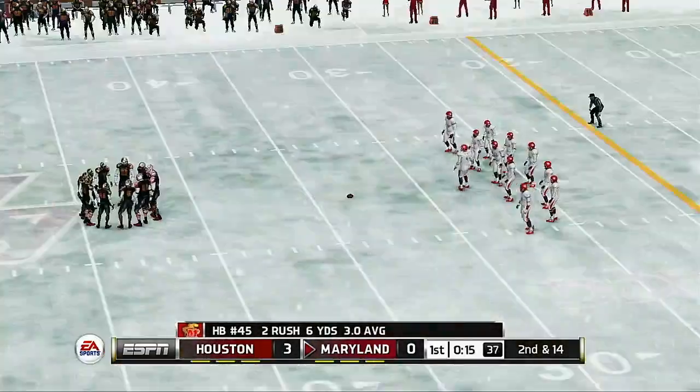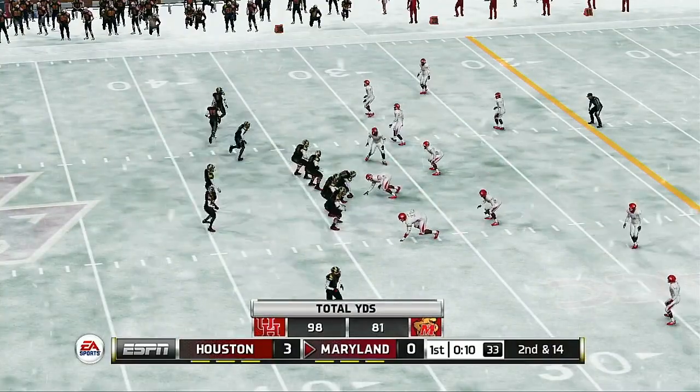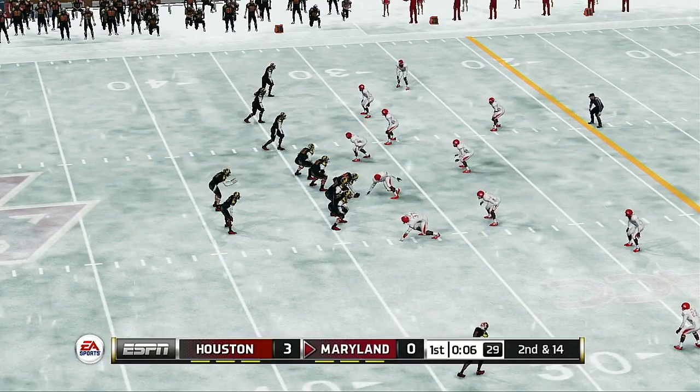That is just solid run defense here. We get a great push up front, not allowing the runner to have much room to work with. And at the end, they're able to wrap him up. We've got a second and 14. Ball on the 33.